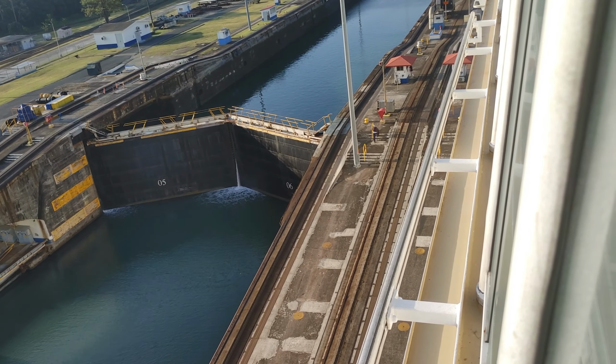And you can even see us very slowly rising as the water, let me see. It's kind of hard to tell, but we are very, very slowly rising and moving forward as they pour water into the chamber. So yeah, very cool experience.